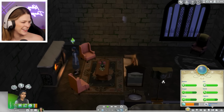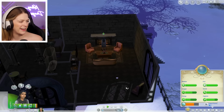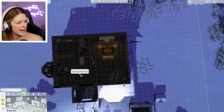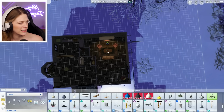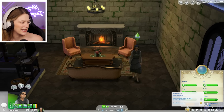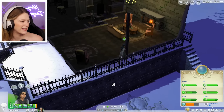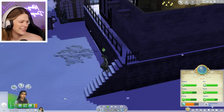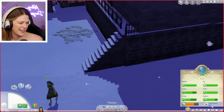Ooh, oh my gosh, it's pretty cozy. Kind of liking it. I feel like we need a light in here. There's no light, I'm coming to realize. So we'll add one of these cute chandeliers. Now it's nice and cozy. So where is she going? She's just going outside. Oh, I love this little walkway she's walking down. Turned out so nice.